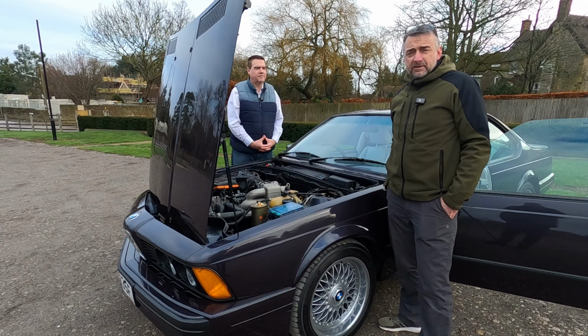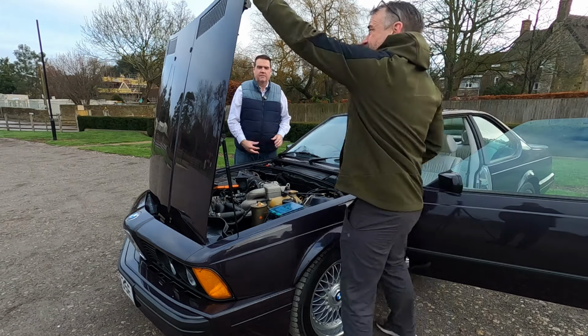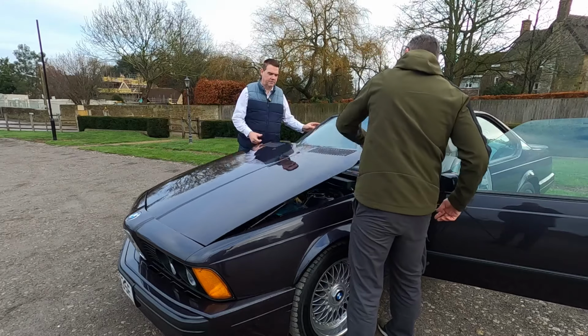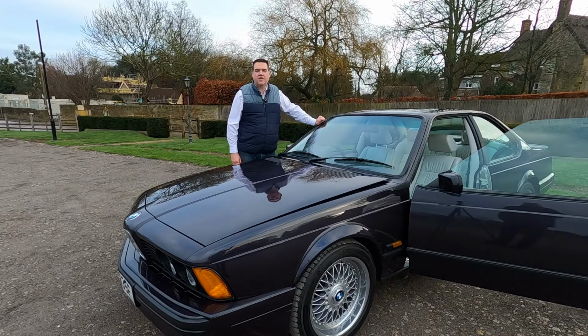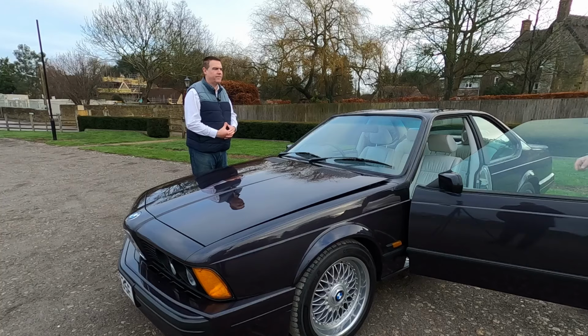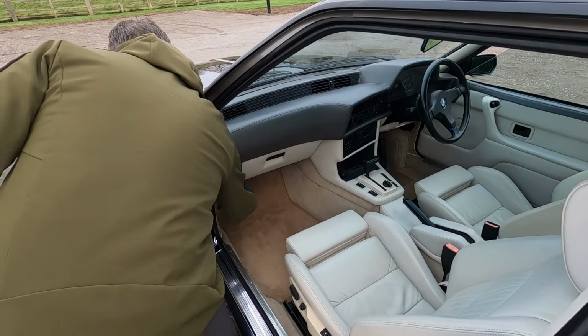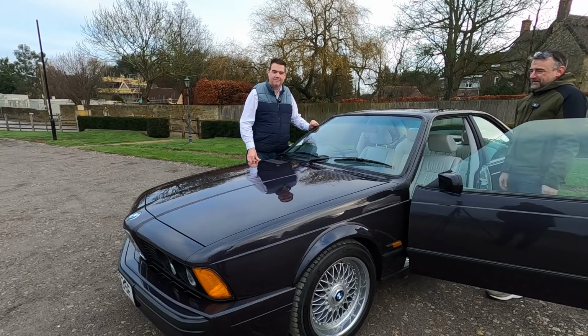A nice design feature of the early BMWs was the way the bonnet closed. So if you thought soft close doors was a design of Mercedes in the 1990s, I think they may have taken a bit of inspiration from BMW in the 80s. Steve, show us how it works. Hey presto.